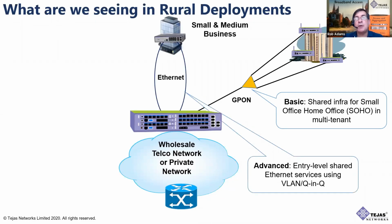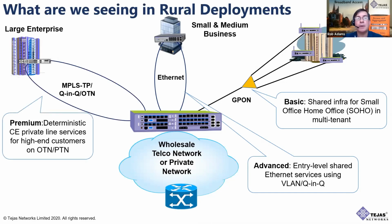I did want to mention, though, since I've spent a lot of time on PON, that rural broadband isn't just about PON, right? It's about Ethernet services. So we see a lot of Q-in-Q and VLAN carrier Ethernet services that we roll out. We see a lot of MPLS-TP based, and there are a number of reasons they're using MPLS-TP, but I go into that in tomorrow's webinar, where I talk about Ethernet services. We don't have the time to go into that today.